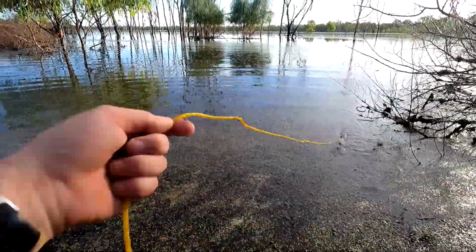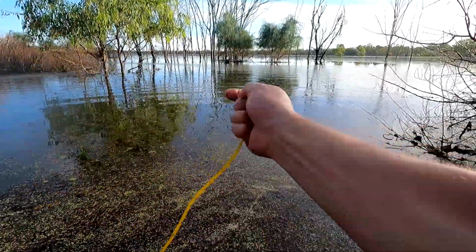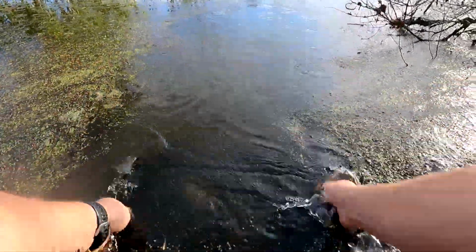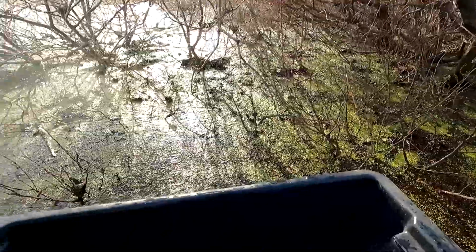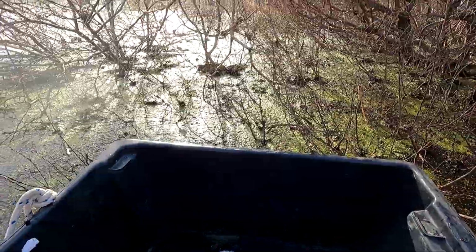All right, so just gonna have a quick pull of these nets. See if anyone's home before we give them a really, really good soak. They've been in for a good hour and a half. Oh yeah, whoa. All right. We've got some yabbies. That's a good start. That's a great start. No monsters. That's a good one. That's not too bad. Nice and clean. Nice clean yabbies.